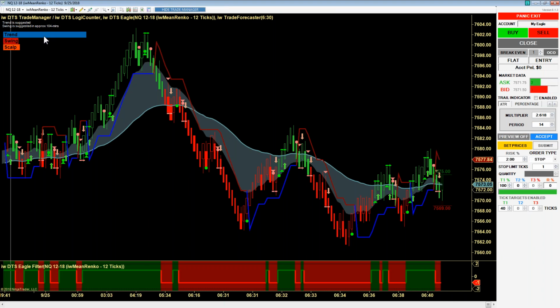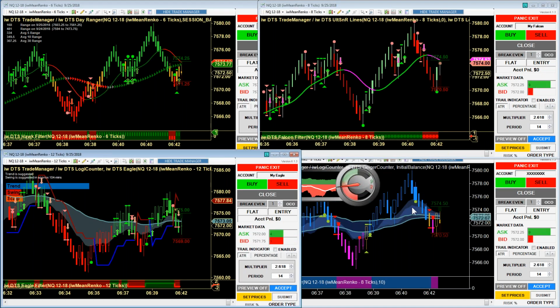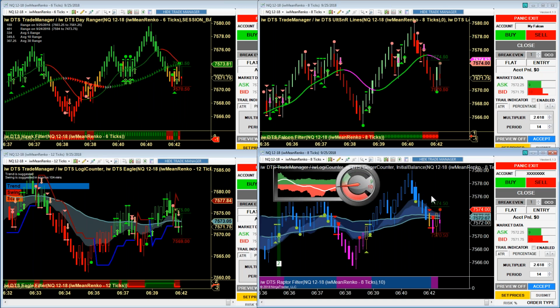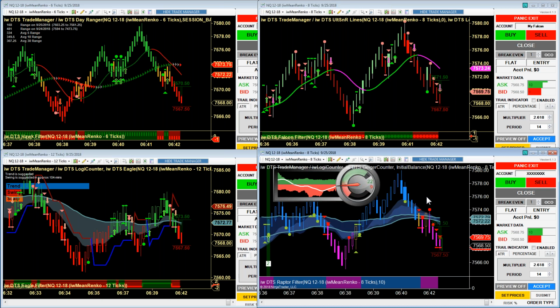But when it is in trend mode, we should anticipate a little bit more follow through and fewer and less violent pullbacks. Now, that hasn't been the case so far, but when we get a signal, I think I'll try to run it out a bit.